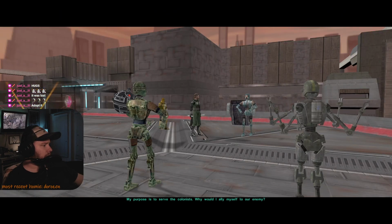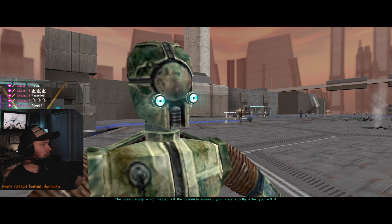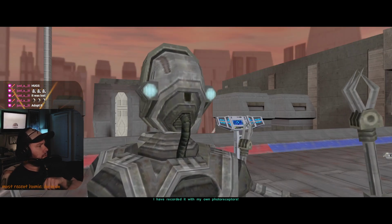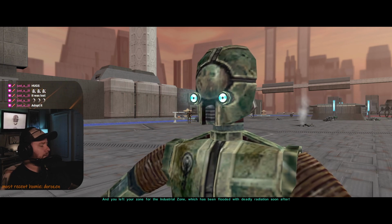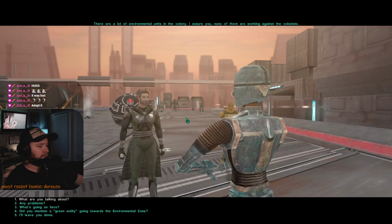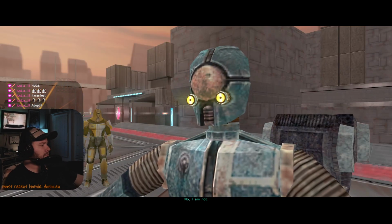How do you know we are not allied with them? My purpose is to serve the colonists. Why would I ally myself to our enemy? You are the environmental unit. What's your point? The great entity which helped kill the colonists entered your zone shortly after you left it. I have recorded it with my own photoreceptors. And you left the zone for the industrial zone, which was flooded with deadly radiation soon after. There are a lot of environmental units in the colony. I assure you, none of them are working against the colonists. What are you talking about? This droid is working against the colonists. No, I am not.